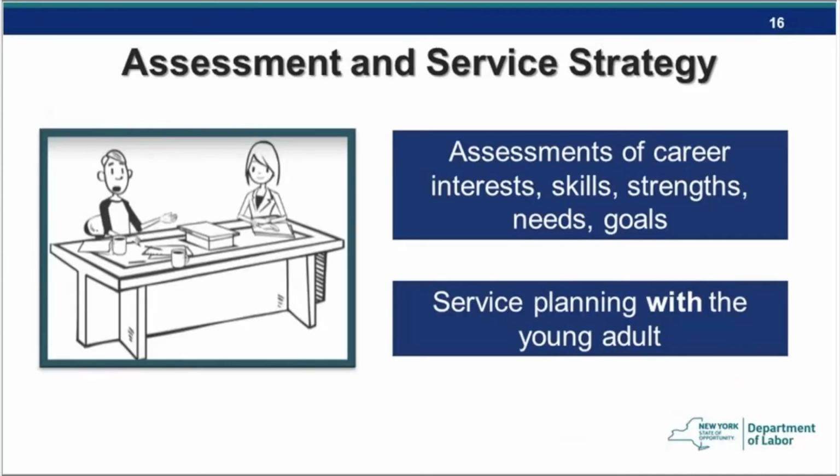Once a young adult goes through the intake process and is determined eligible, the next parts are assessment and service strategy. Here, their needs and strengths are evaluated with objective assessments, and that information is used to help develop a strategy of services.